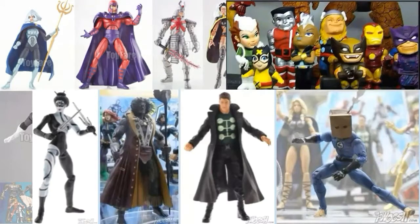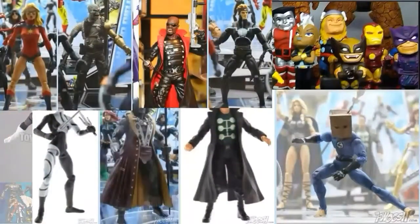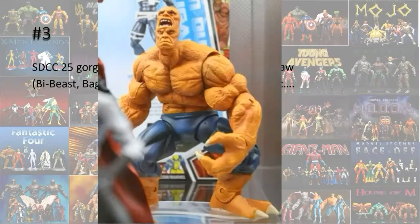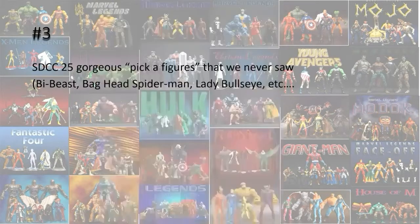I'd love to see the X-Babies. Instead of doing Build-A-Figures one day, throw us an X-Baby in there. Make it an X-Baby wave. Who knows? Baghead Spidey. We've seen a Blade. Not this Blade, though. This one looks better. We've seen a Havoc. Not this Havoc. This one looks way better. But this one's a big one right here. We need some more Hulk figures, and this is a great one that they could start with by giving us this Bi-Beast that they showed us years ago.